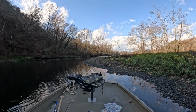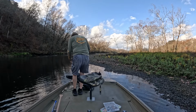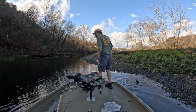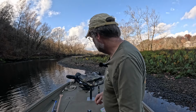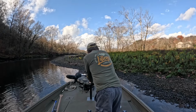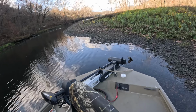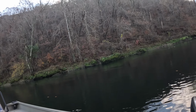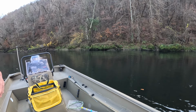All right, over on the back side of the island. It's plenty deep enough to bring a boat up in here. Try something. Okay, let me get rigged up and see if I can catch something back here.